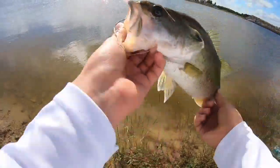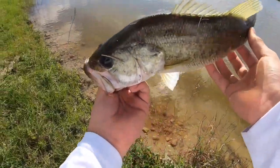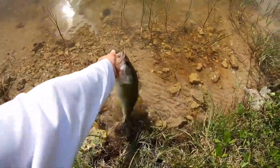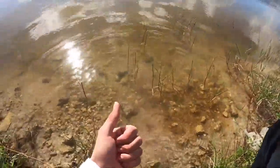Solid fish, probably 1.5 pounder. That's a nice one. Really pretty fish too. He fought so hard. He whacked it and then took off. See ya, bud. And off he goes. Sick, guys. All right, let's get some more.